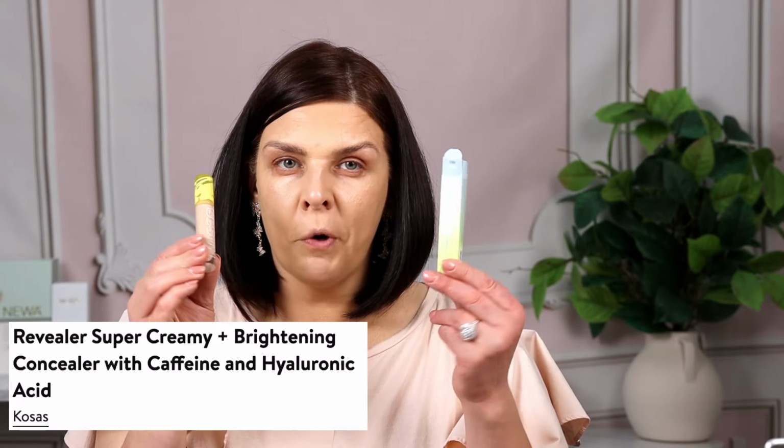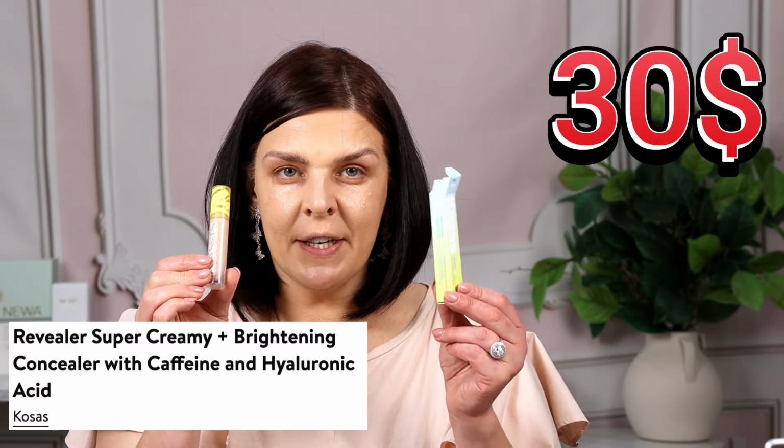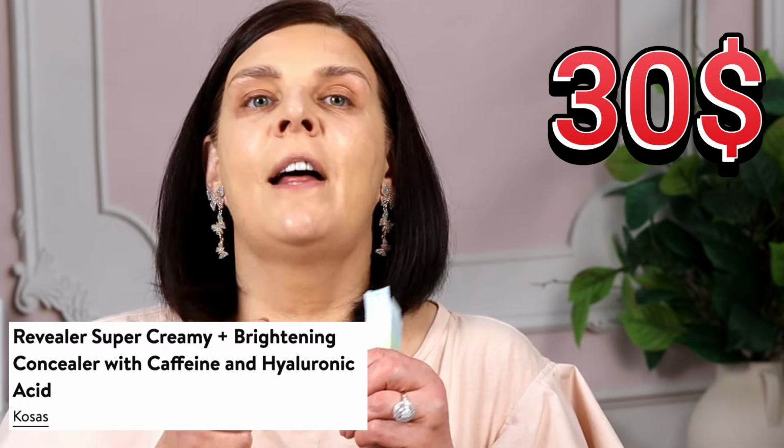Next, I'm gonna use Kosas concealer. This concealer is a brightening, hydrating concealer, with caffeine and hyaluronic peptides, and it's vegan, sorry, and silicone-free. Believe it or not, I'm still working for Nordstrom. It's so hard for me, even selling this concealer, to get this color. And my color is 2.6C.